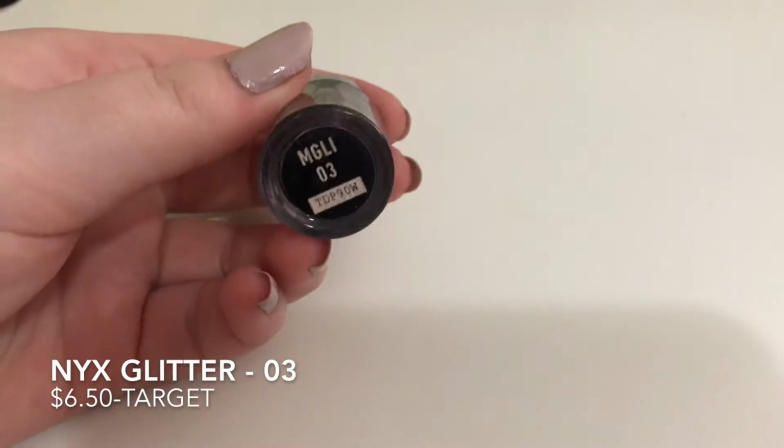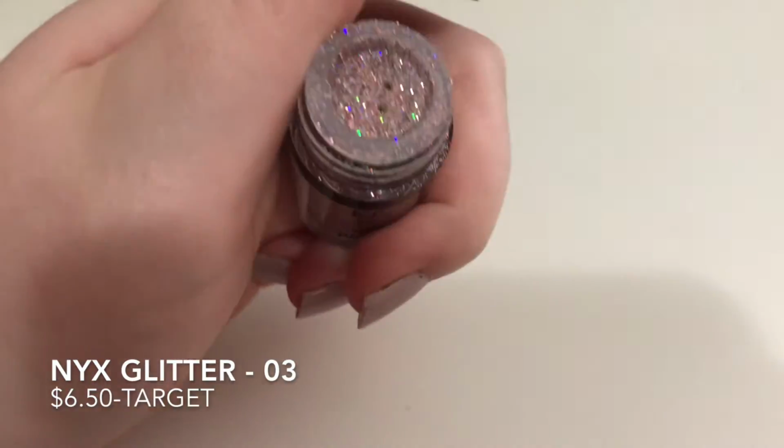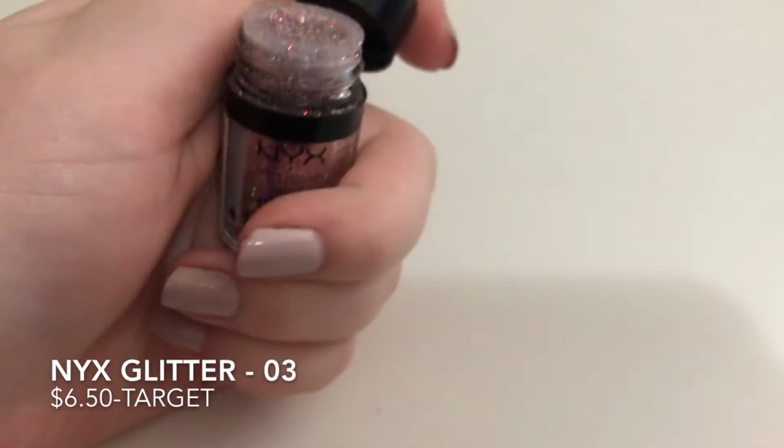My favorite shade is this color, which is 03. I've been using this a lot for my Valentine's Day makeup I've been doing. I didn't use it today. I actually didn't use any glitter today. But I love this glitter. It's very pretty. So I love their glitters, use them all the time.